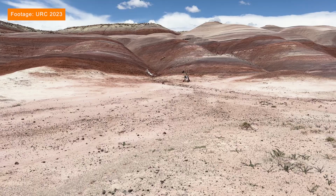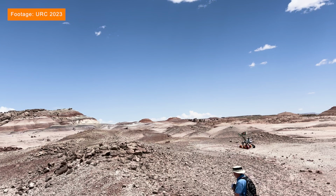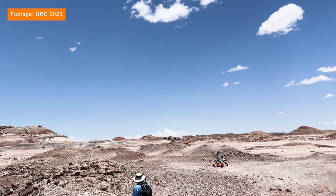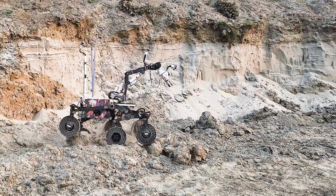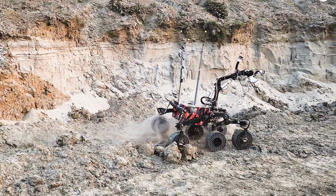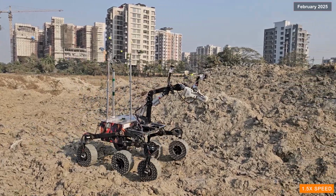In 2022, 23 and 24, our team secured first place in Asia and consequently 13th, 9th and 5th globally at the University Rover Challenge at Utah. And in 2023 at the Anatolian Rover Challenge, we secured third place globally and first in Asia, proving our excellence on the global stage. This year, our rover Axios is built differently than before.